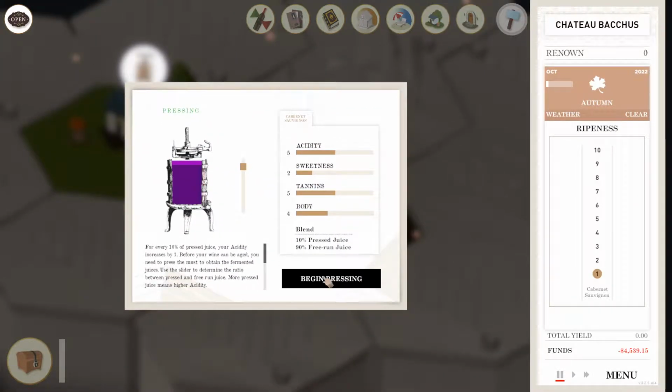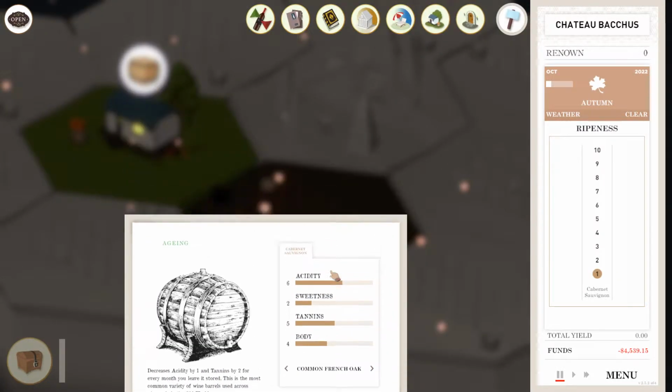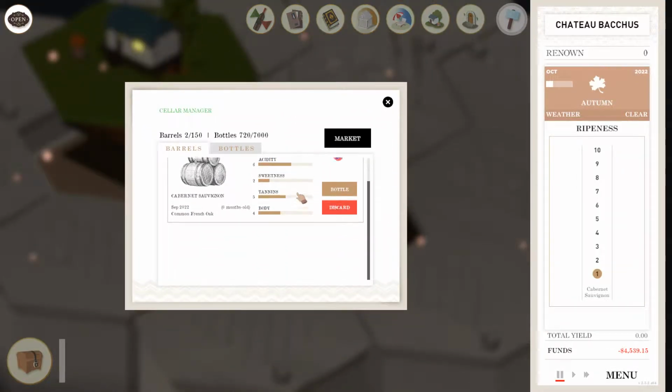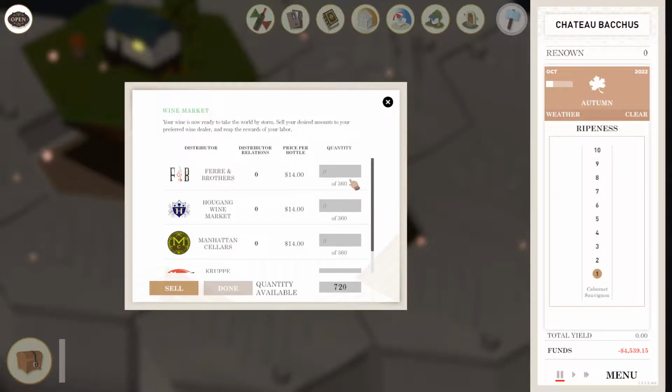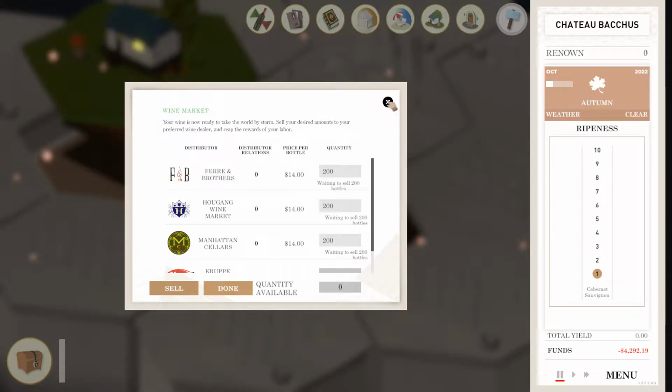Okay, looks like we're going into the juicing process now. All done. And we will set it up in barrels. Now we should have, yes, these bottles that are ready to sell that were unfortunately overexposed to sunlight. And yes, it looks like they're ready to go. So let's go ahead and sell 200 here, 200 here, 200 here, and we'll go $1.20 here. So we can get some of that quick cash. There we go.